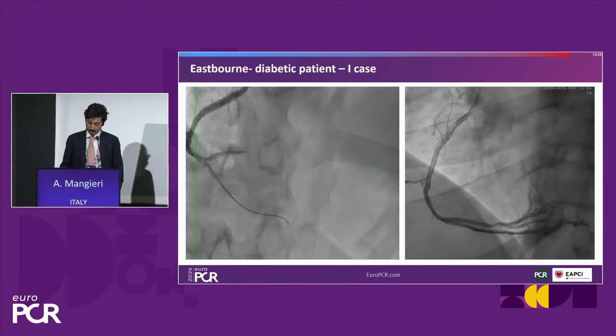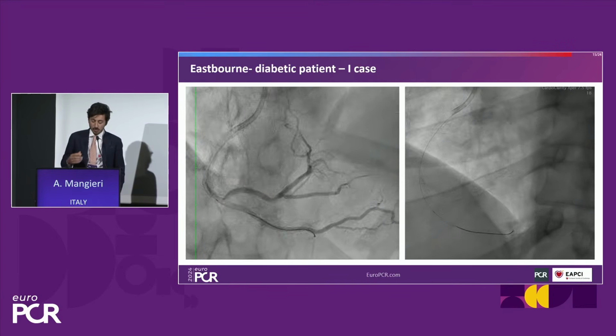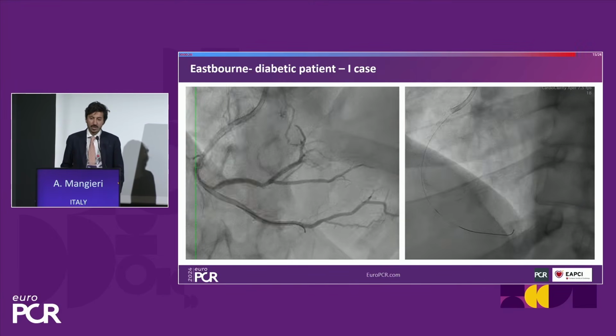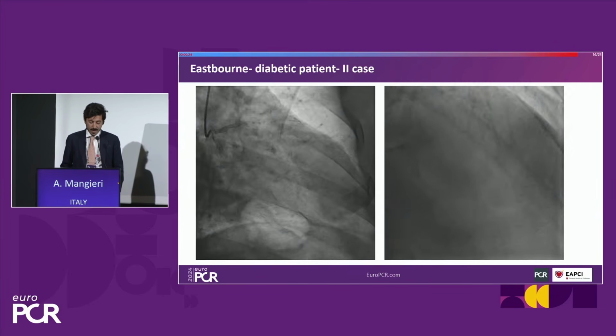Again, I believe that in these patients implanting too much stent is a bit of a fashion, and revascularization using DCB can be very useful.